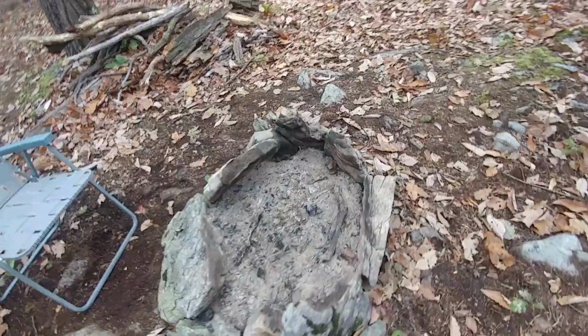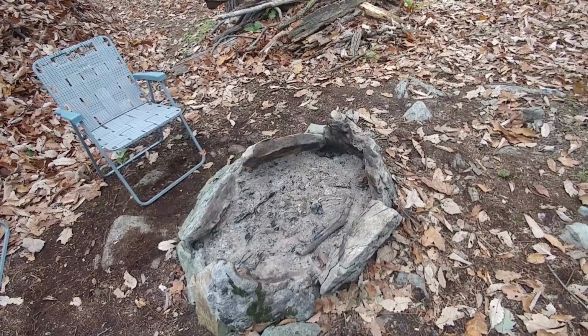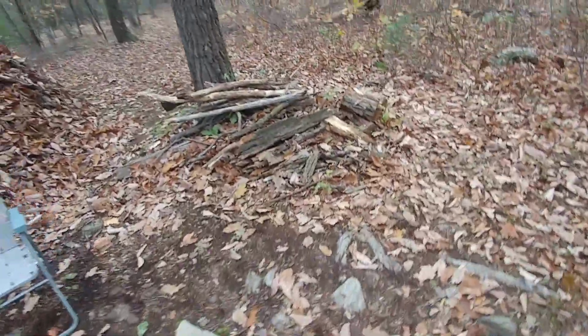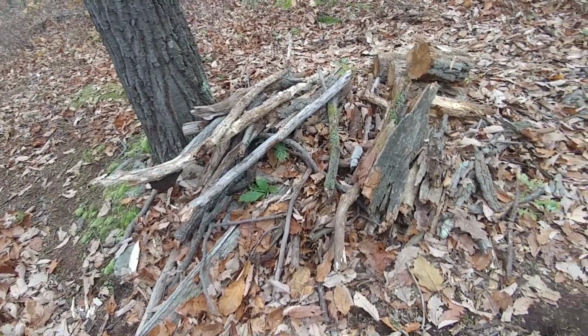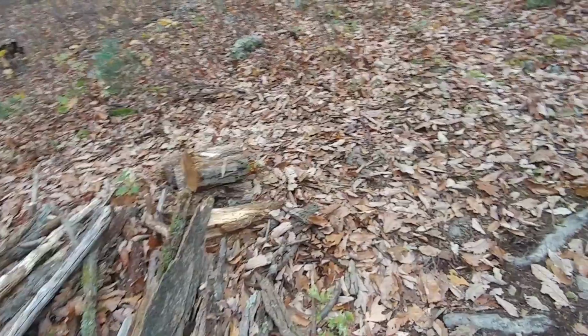Fire's pretty much all out. There was just enough hot coals there this morning to make some coffee. Went through a good bit of our wood pile last night. But we still got plenty left, and we'll gather more next time we come.